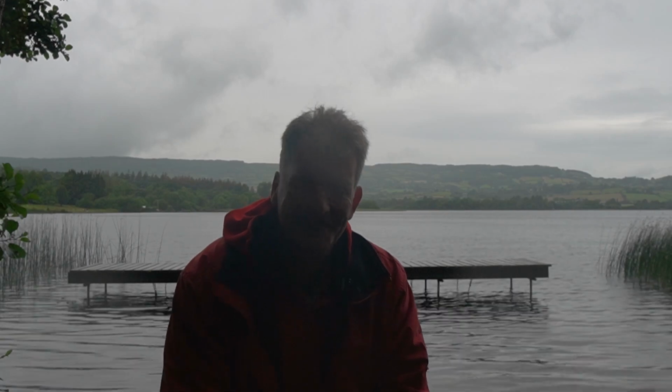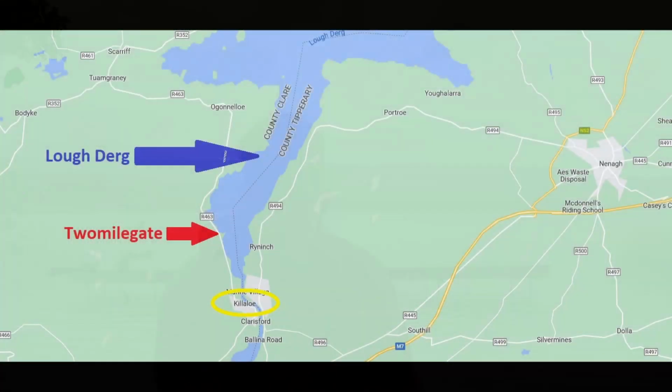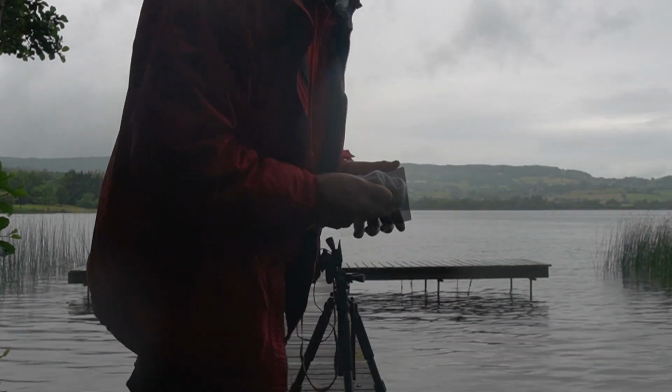Hope you're keeping well. Thanks for joining me here at a place called Lough Derg, just north of Killaloe on the River Shannon. I'm about maybe 10 miles north of Limerick. I arrived here to a place called Twomilegate, mainly because of these particular wooden pontoons, which I'll give you a look at now.